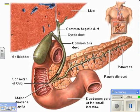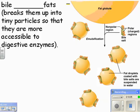And you can see a better picture of it here. Here's the liver and it's got a bunch of ducts, and the duct will secrete bile into this tube, which will then secrete it out to the small intestine. Bile actually does this thing called emulsification. So bile emulsifies fat, which means, you should pause this so you can write that enormous word down, it breaks them up into tiny particles so that they're more accessible to enzymes.